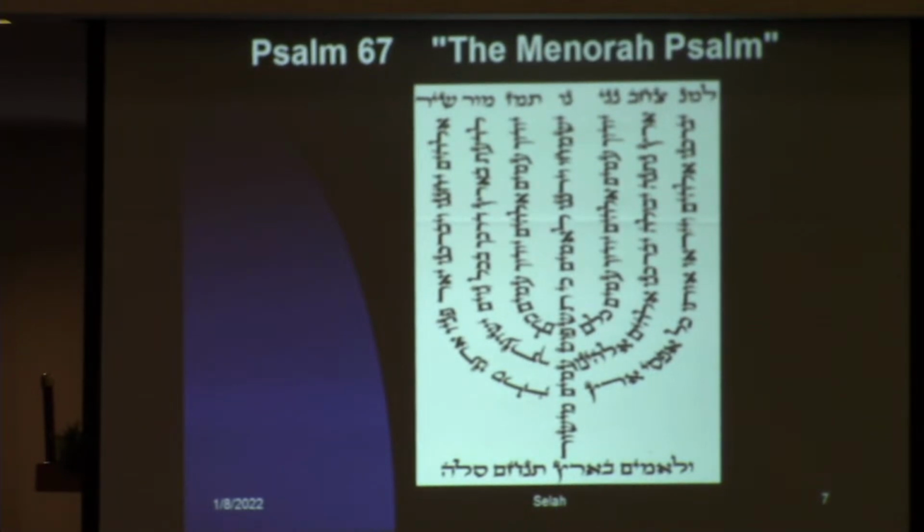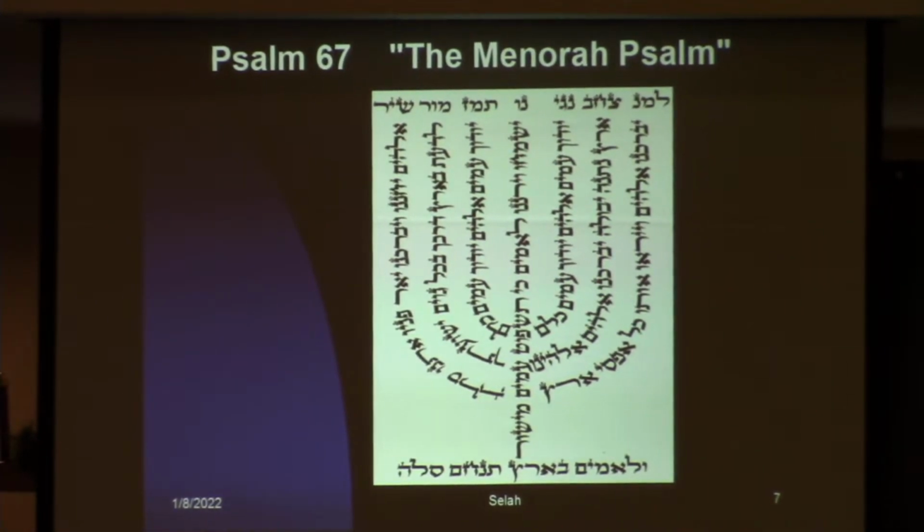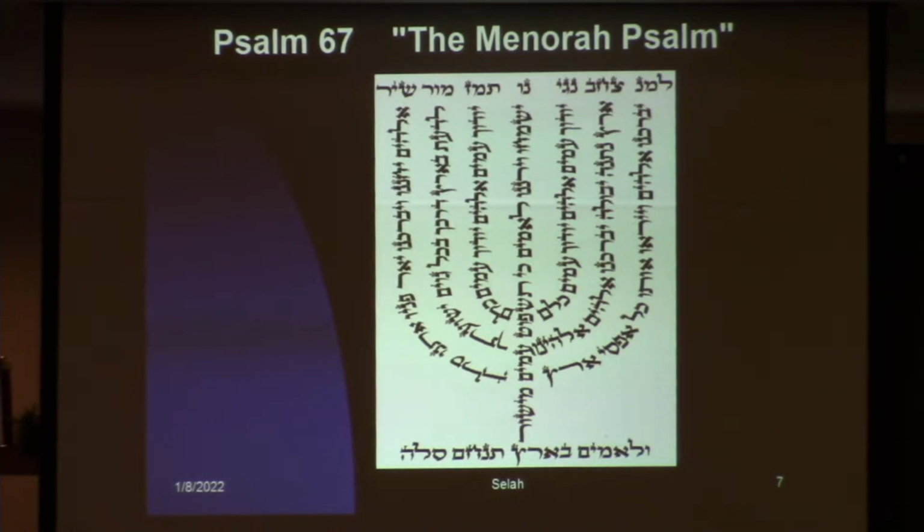It may not be the projector's fault. So the interesting thing is that there's also a matching of the verses 2 through 8. The number of words in verse 2 is 7. The number of words in verse 8 is 7. The number of words in verse 3 is 6. The number of words in verse 7 is 6. 4 and 6 are the same verse, and verse 5 is 11 words, 49 words. So this ties into other things, and it's a structure that you can only see in Hebrew.